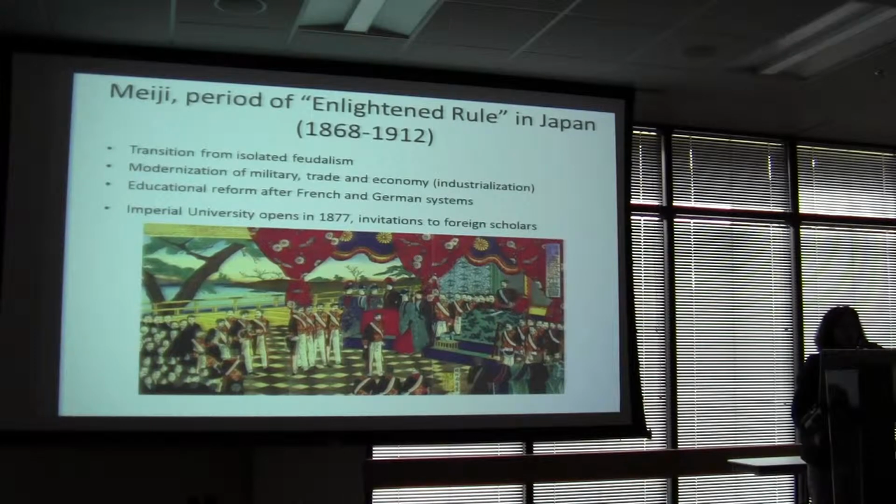The time period in which these boards were created was one of immense change in Japan. This was during a period known as the Meiji, or period of enlightened rule, where Japan had, after centuries of self-imposed isolation, opened up its borders to Western influence once again. In this transition from the state of feudalism, it was also going through massive educational reforms, including the opening of many new universities. At this time, Western scholars were invited and solicited to join the teaching staff as well as advise the development of these new programs.